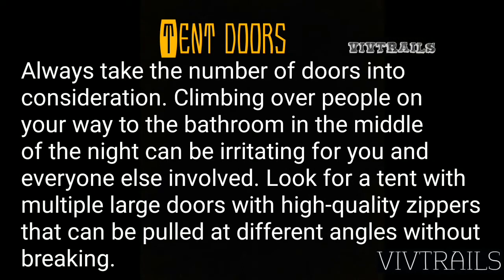Tent doors. Always take the number of doors into consideration. Climbing over people on your way to the bathroom in the middle of the night can be irritating for you and everyone else involved. Look for a tent with multiple large doors with high quality zippers that can be pulled at different angles without breaking.